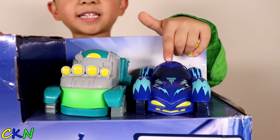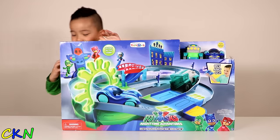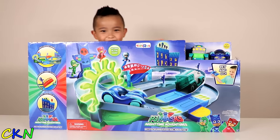Hi guys, today we're going to play with this Lego Mars playset. It comes with Cat-Car and Romeo's lab. Let's open it up and see what's inside. Ready?